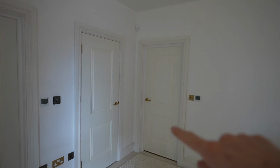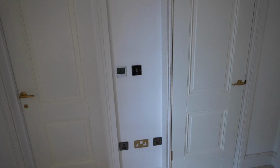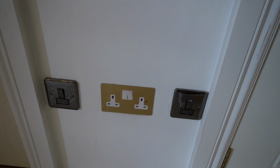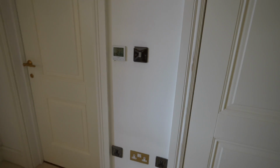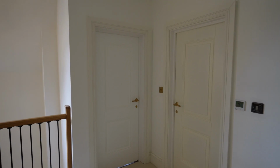In here you'll see that the doors are sort of different colours. That's because we haven't painted them. If I can get you close up, there's a few, so these all need painting and sanding and things like that. And you'll see some of these switches haven't been changed. They were the old switches. They just need changing, and yeah, that's pretty much it for the landing.